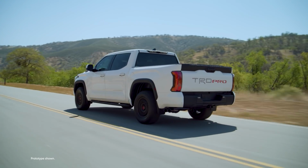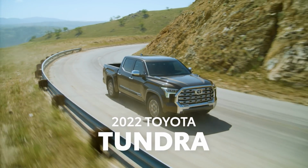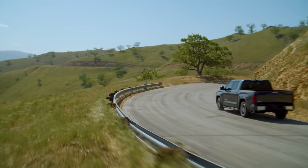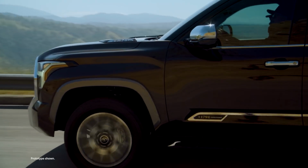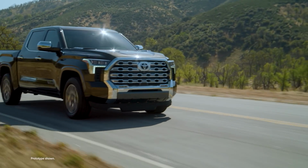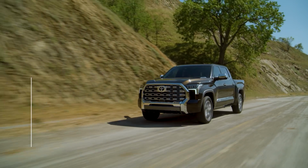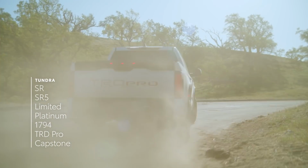What does next-generation capability and performance look like? Like the all-new 2022 Toyota Tundra. Designed and assembled in the US, like it has been since its 1999 debut, Tundra's all-new third generation is making a full-size splash. It takes everything Toyota's learned over its 70-plus years of truck heritage and wraps it up into one incredible package. And its new 7-grade lineup has just set the bar, and set it high.